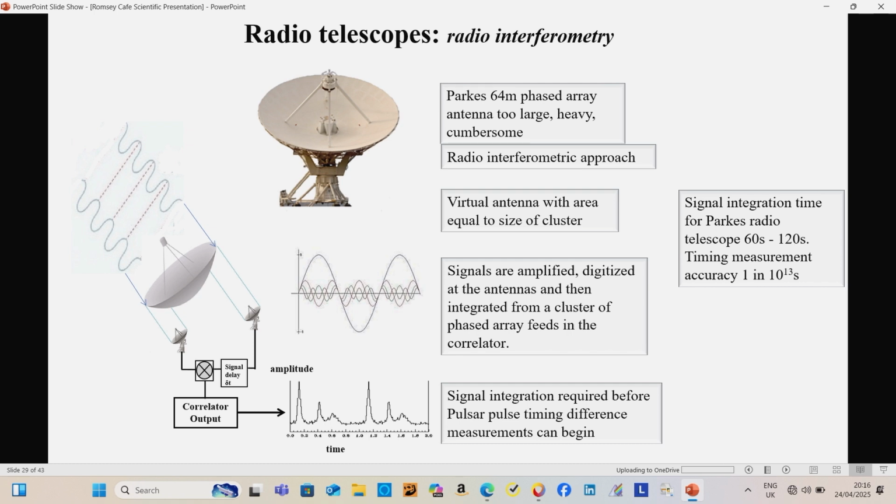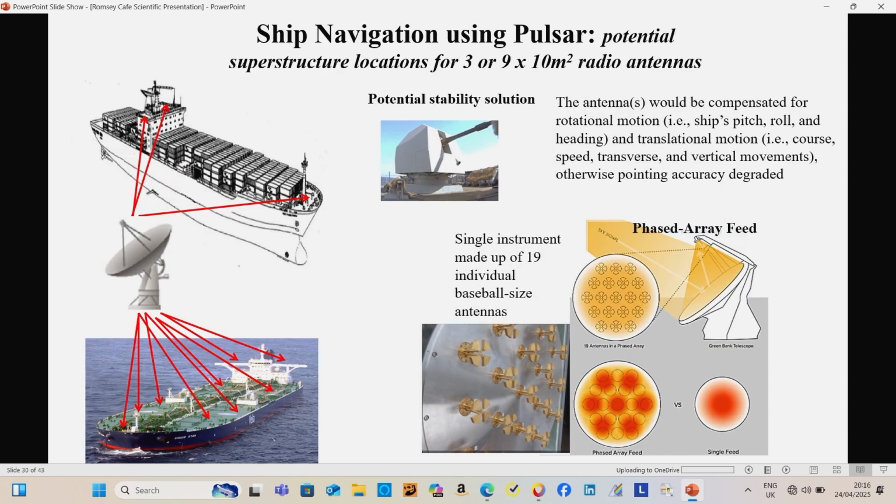So you'll have different signals, which will be like this. And what you will do is use fast Fourier transforms. Now don't ask me to explain how they work, because I don't know yet. But you will end up with a signal something like that. These very large telescopes can get a stable signal like that within about 60 seconds. But that's if you are looking at a pulsar which has been identified, but we don't know anything at all about it.